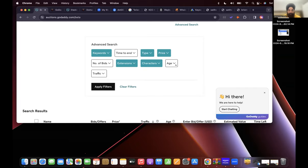Pranav has asked: sir, if a brand name is trademarked in USA but not in India, should we consider buying it? See, that should be a generic or pre-generic word. If it is Google, Microsoft, or Samsung, you cannot do that. That should not be an obvious trademark.